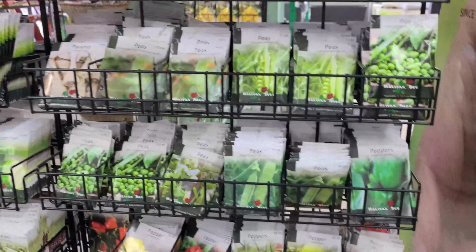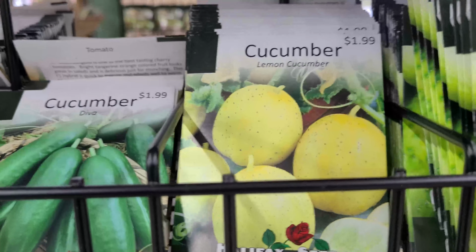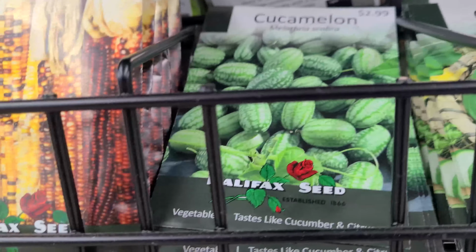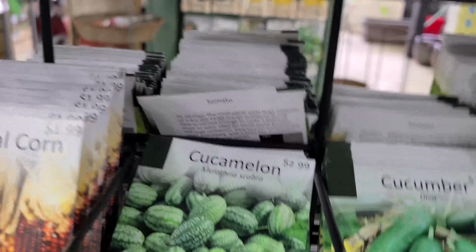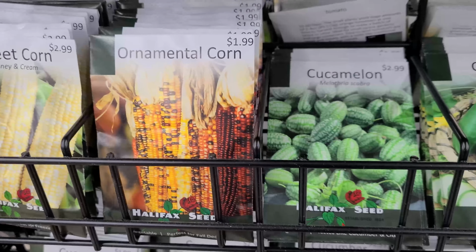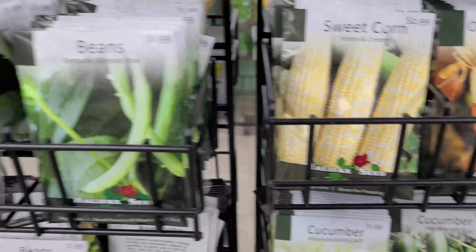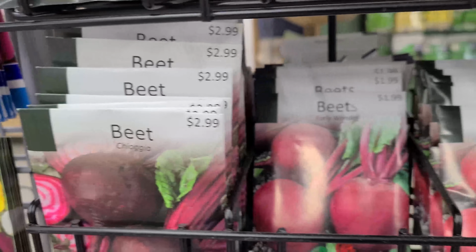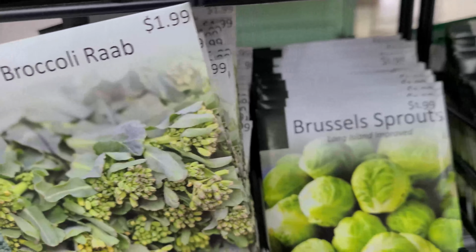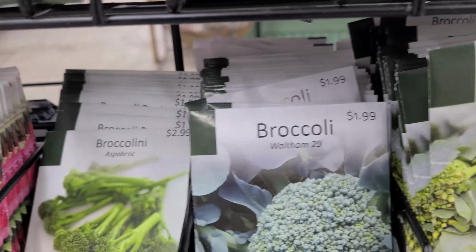Of course, I got to get my peas going. And all along my backyard, along the fence, there's this chicken wire. I know it sounds bad, but you can't really see it when everything's growing on it. So I'm going to be growing my peas on that. And of course, got to get some cucamelons. I grew those a couple of years ago. They're also called mouse melons, and they have a little bit of a sour taste to them, just slightly. But they're mostly like a cucumber, and they're really good in salads and stuff if you chop them up.